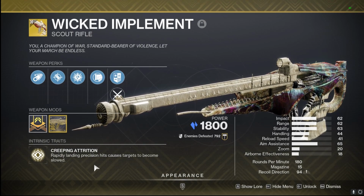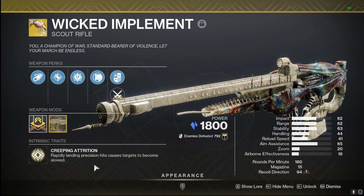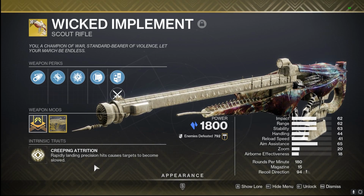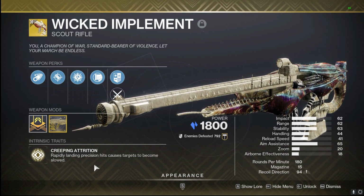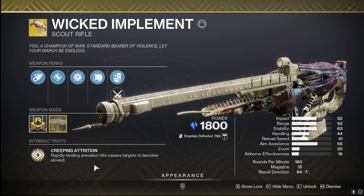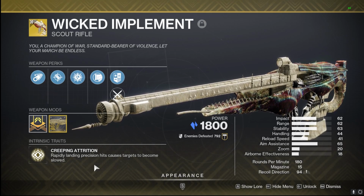And then the creeping attrition, rapidly landing precision hits causes targets to become slowed, so you can freeze targets and slow targets with this weapon as well. So overload and unstoppable champions can be stopped with this, but again, there's way better ways in my personal opinion to do that. Plus, you have only 15 shots in the magazine, and the reload is kind of slow, so it does take a lot to just freeze the target for an unstoppable, and then you're gonna have to reload, which is basically the entire stun time in my personal opinion.